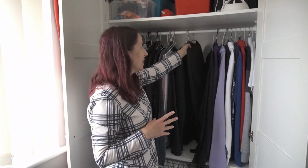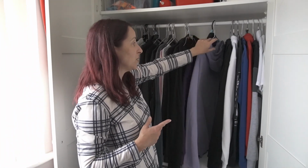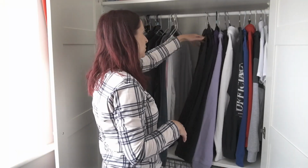So I have taken a few things out of his wardrobe so far. And I've got room now to actually move his things, which is amazing. So he's got quite a few hoodies. He lives in hoodies anyway, so he has got quite a few. He's also got long sleeve tops. I will leave those in his wardrobe.